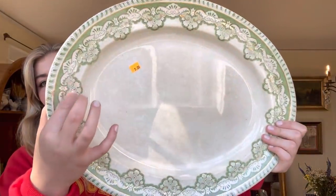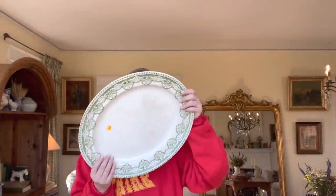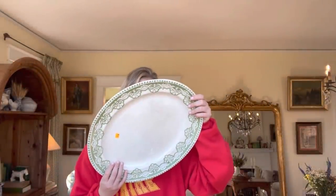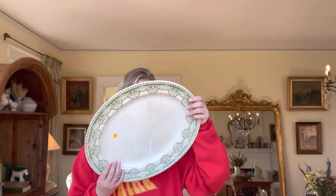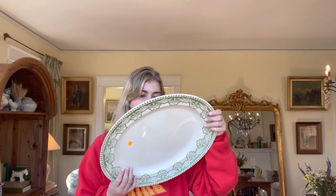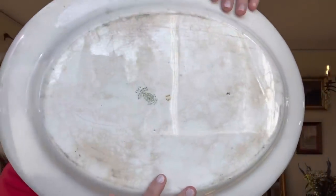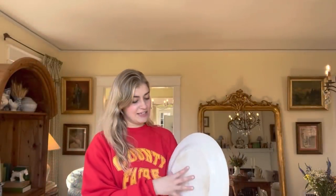This beautiful green, sagey gold detail around the edge. And then the stamp on the back says Royal Premier Porcelain England, Henry Alcock & Co. England. I'm gonna show you the little stamp, if you guys can see it. I always look for the stamp because it just tells you a little bit more about the piece and the history. Also has the number 13 on it.